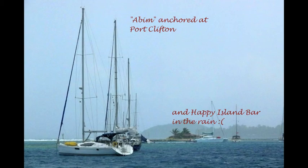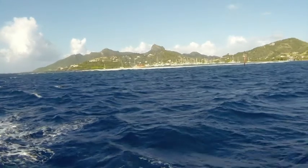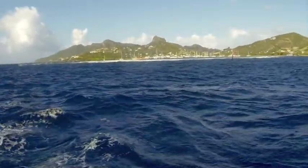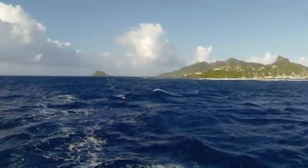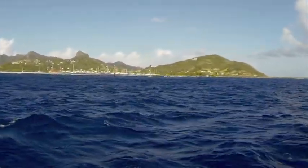No Happy Island bar for us because of the rain, but there's plenty of alternatives. This is the funky little dinghy dock at the Bougainvillea Hotel. We're actually leaving and going round to the east and then north to the island of Bequia.